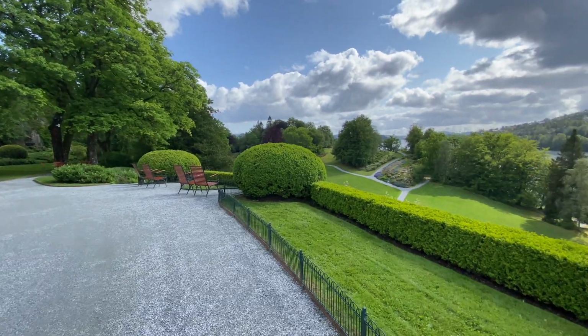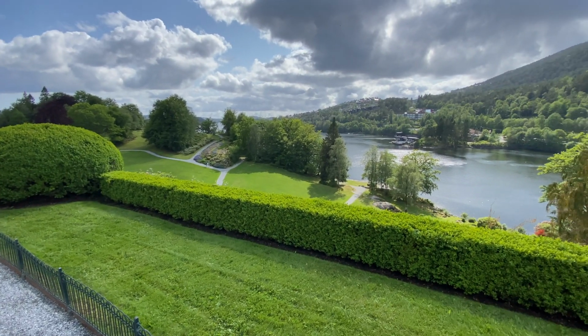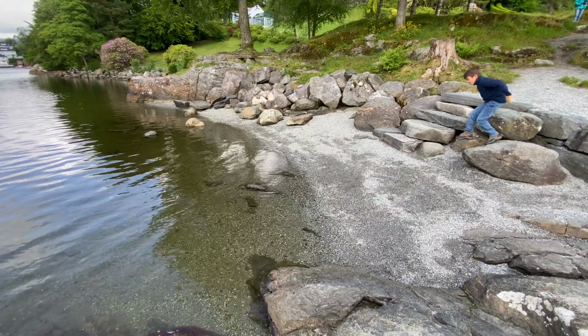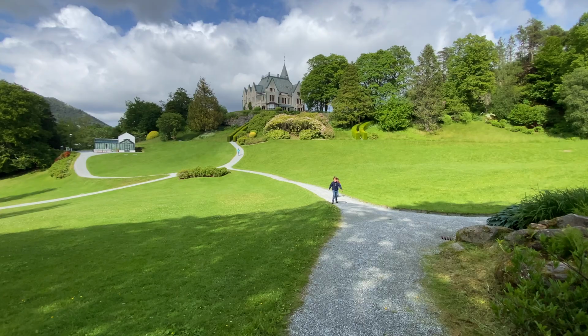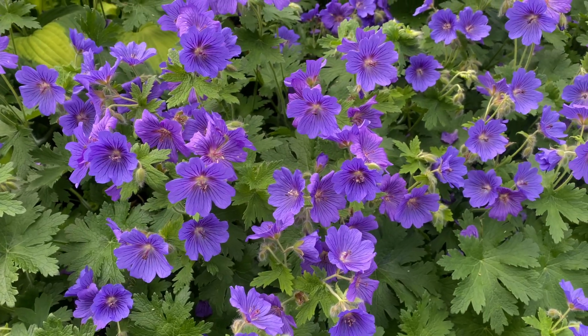The beautiful gardens are open to the public, and you can actually walk, make a picnic, or take a swim in the summer on a very sunny day. We actually got lucky with the sun, and we are enjoying the gardens as well.